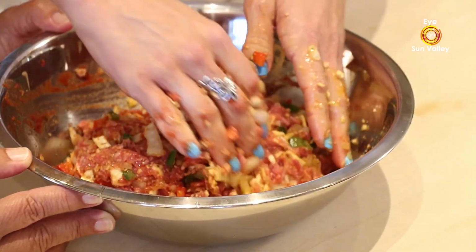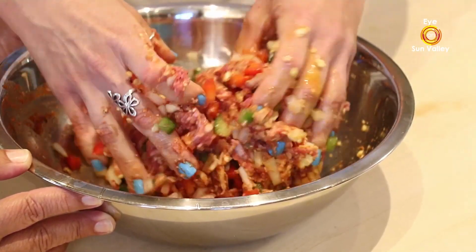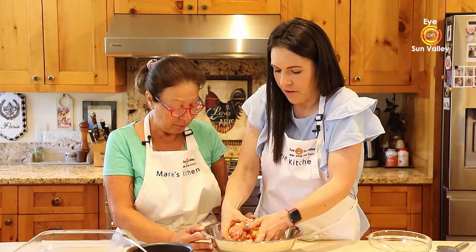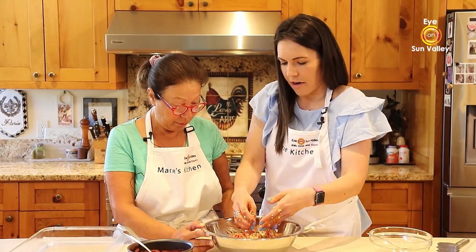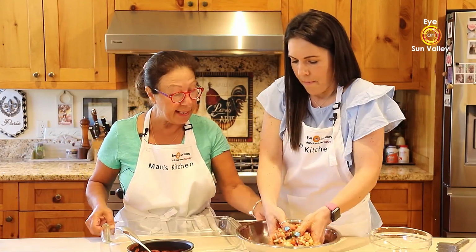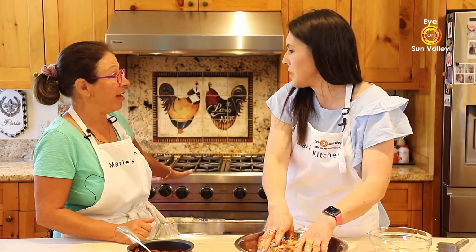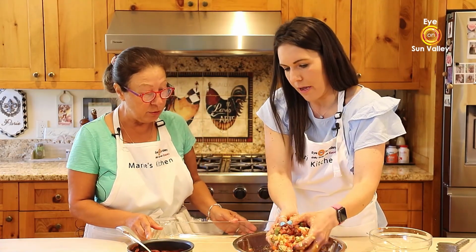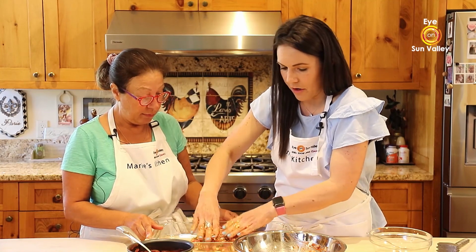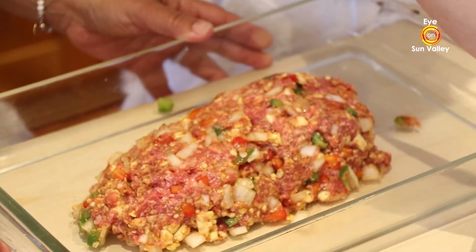You can use any flat baking pan that you want to, but we have a 9 by 13 over there, and we'll just dump this into there. We forgot to tell the viewers, our oven is already preheated to 375. We're going to bake it for about 45 minutes, then put sauce on and finish it off for another 15 minutes. So altogether, it's about an hour.